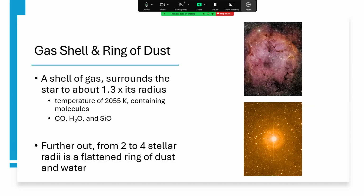And indeed, talking of gas and dust, the Garnet Star itself has quite a substantial shell of gas around it, going out to about 1.3 times its radius, full of molecules at a temperature of just over 2000 Kelvin. So there's carbon monoxide, water, silicon monoxide being detected. Now, we detect these molecules because they're easy to detect, so there are an awful lot of others there that have more complex spectra and are much harder to figure out. These ones have nice, easy spectra and so are fairly easy to identify. So there's a lot of this molecular dust in and around this shell.